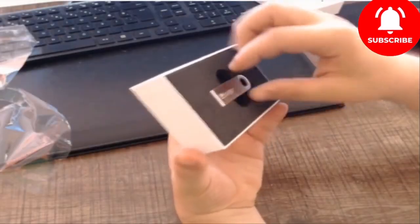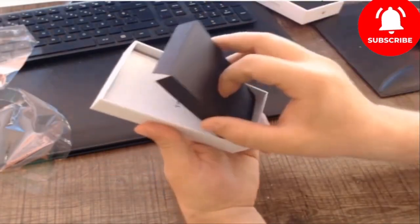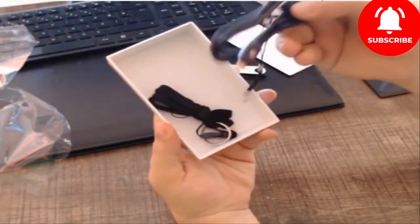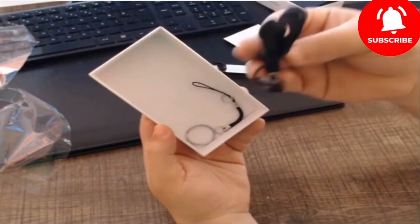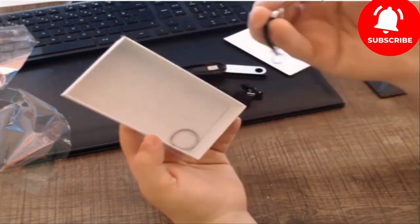This is the Ledger Nano S package, roughly phone box size. On the back, it indicates that it displays various cryptocurrencies like Bitcoin and Ethereum directly on its screen. It also states that it was manufactured in France. Upon unboxing, you'll discover accessories such as a USB cable, a ring, and a lanyard, perfect for wearing your ledger around your neck or attaching it to your keys.